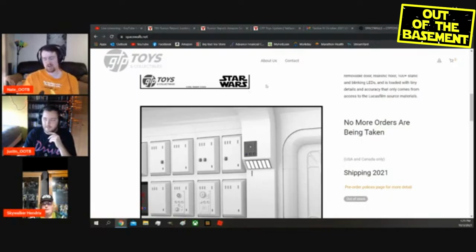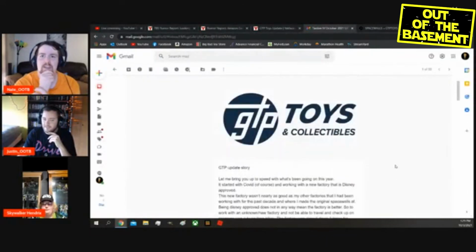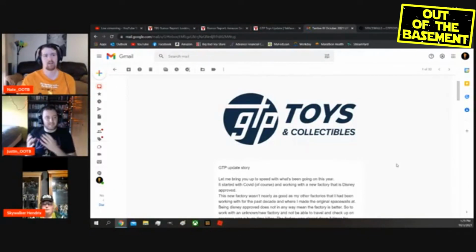I think my biggest fear is this scenario with them having to find a new company to A, produce the space walls, B, say that they need to raise money. Do they need to raise this money from the space walls to just make the 490-ish sets that people have already? Or is he talking about space walls, the actual Death Star walls? Well, yeah, that's what he's talking about, bringing back space walls, the Death Star walls, to sell, to make money, to finish the Tantive sets.